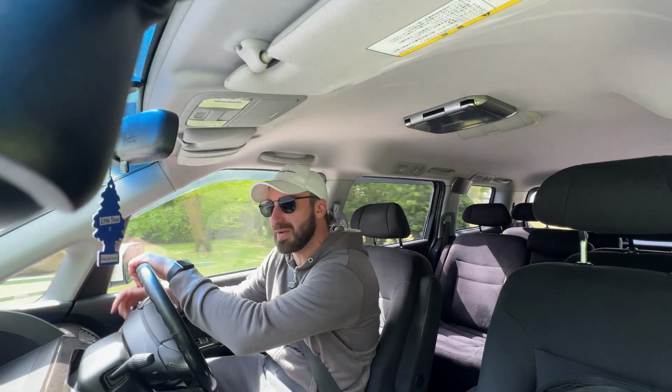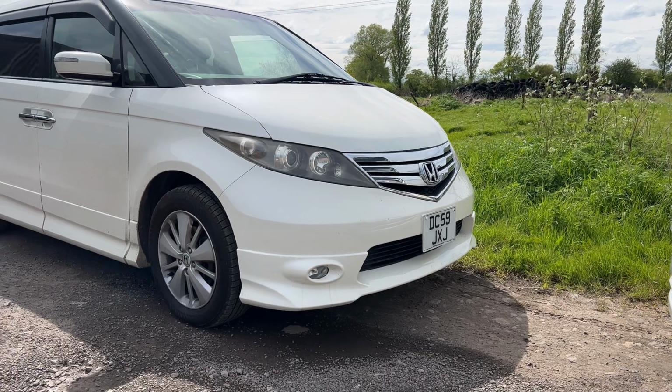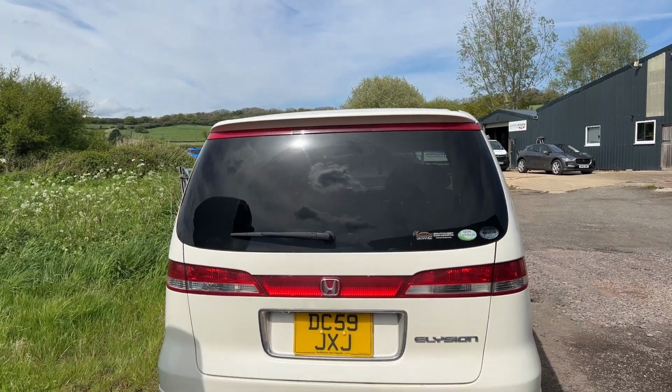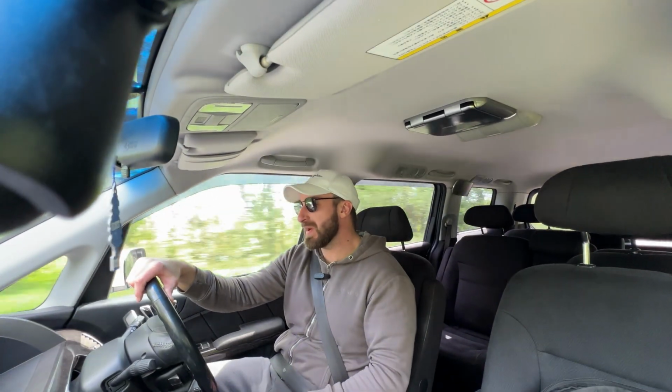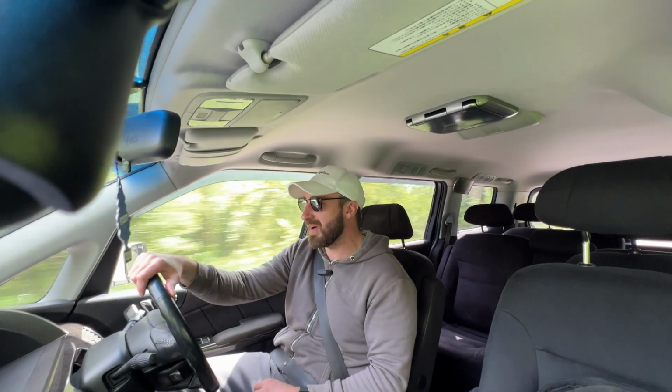I thought I'd bring you a video on this weird and wonderful contraption. Now, if you've never seen one of these before, don't worry, nor had I. This is a Honda Elysion. It's the Japanese market's 8-seater people carrier, rivals things like the Nissan Algrand and the Toyota Alphard.